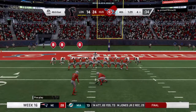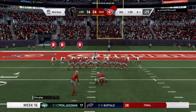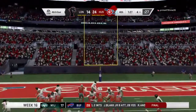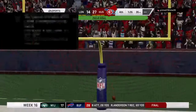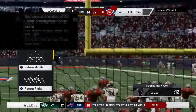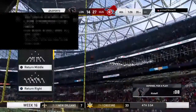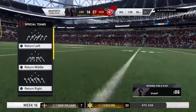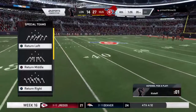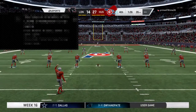From the left hash, a chip shot here. The kick by Lambeau is good, and that will stretch the lead up to 13. So they settle for just the 3, but clearly right now anything helps trying to salt this one away in the 4th. Without a doubt, obviously a touchdown probably would have been the final nail to finish this thing off, but they still ate up time, got points. So while it's not mission accomplished, it's darn close.